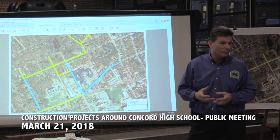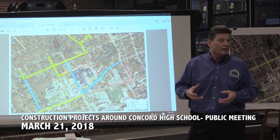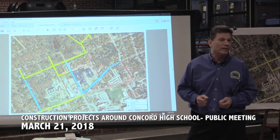That's why we grind it up. We leave it there, grind it up in place, regrade it, and pave on top of it so that the pavement that's there becomes part of that gravel base to strengthen up that road.